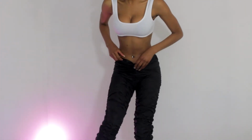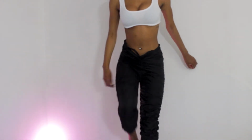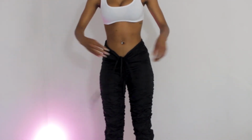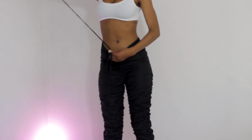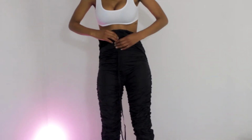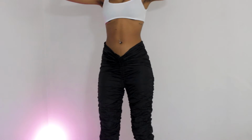Okay, you guys, so here are these pants. Those are the weird looking pants. They're actually really cute. So how it works is there's this drawstring part that you can use. These are not how pants are worn, but you do like that. These are so cute. Love these.